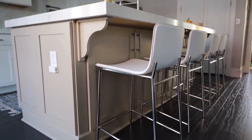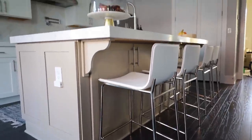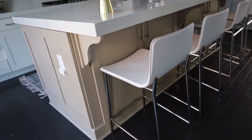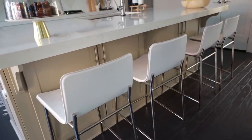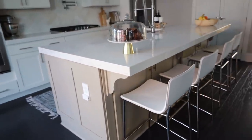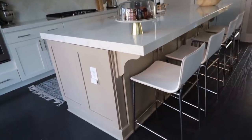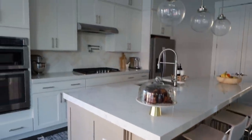So these are also from CB2. The reason why I'm forgetting all these little details is because I did everything already in my kitchen tour, but I do realize that some people haven't seen that, so I'm just gonna go over everything really quick. And these chairs are from CB2. I love them. They're leather. They look absolutely great. There is a lot of white in the space, so this is a great amount of white. You've got the silver legs of the chairs, which just look great with all the other fixtures.